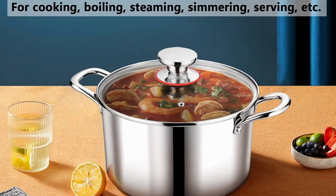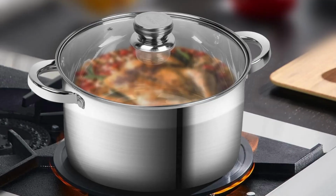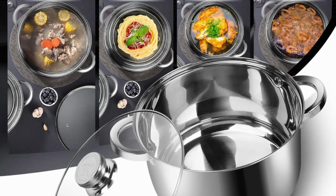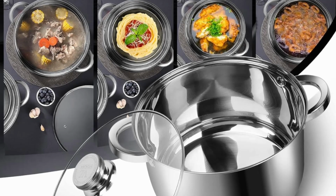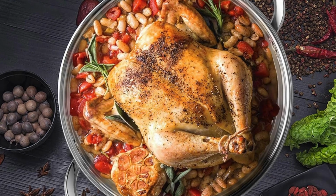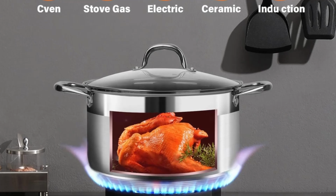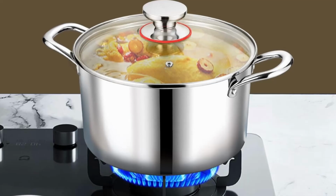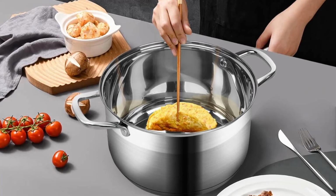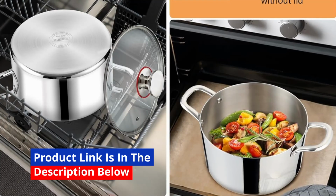Number 5. Safe and healthy cooking. No non-stick coatings. Many stockpots on the market come with non-stick coatings, but did you know that these coatings can release harmful toxins when exposed to high heat? The Leugwakn 10-quart stockpot doesn't have any non-stick coatings, making it a healthier choice for cooking. Non-toxic cooking. The stainless steel cookware is free from any harmful chemicals like Teflon, which can release toxic fumes when overheated. Safe cooking. With no coatings that can wear off over time, this pot ensures a safe cooking experience with no risk of ingesting harmful substances.